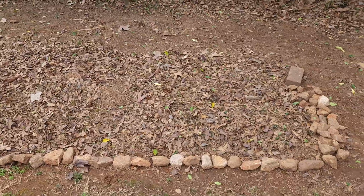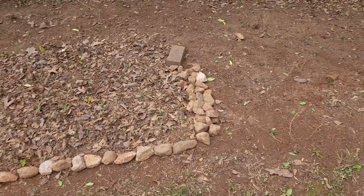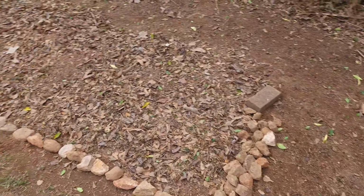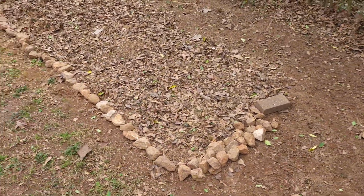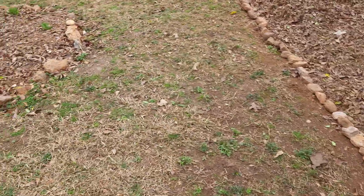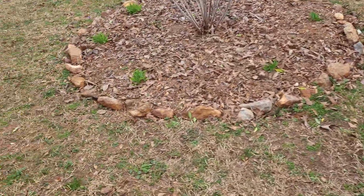And I'm working on defining the bed, so excuse the rinky-dink looking thing there. I've been trying to find some free rocks, and I found some, so I'm going to redo this with bigger rocks and line that out, because you know I like my beds a little bit lined. I don't need it to be pristine, but I need it to be lined up.